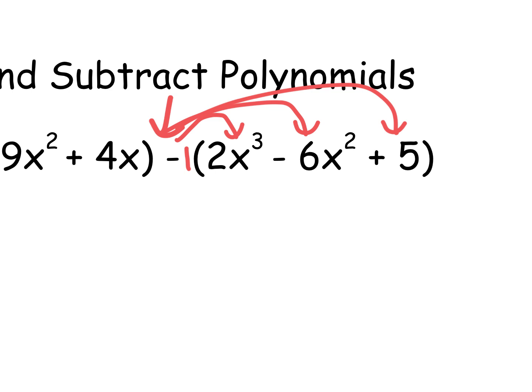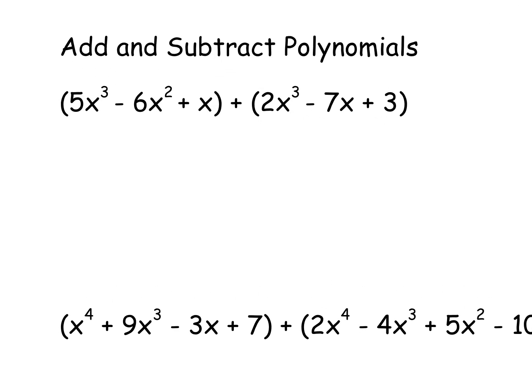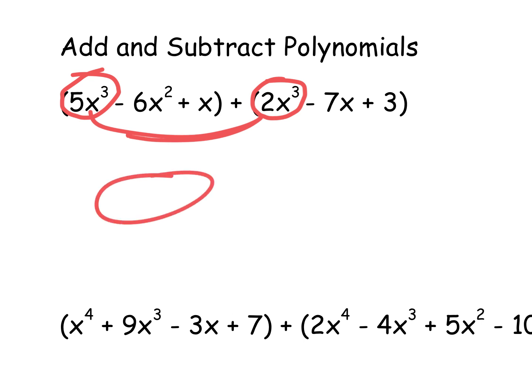All right, so back to this guy. It's like the parentheses aren't even there. And you're just putting this with this. I think you know what the answer to that is, but I don't know. If you know what that is, would you please put them together and write it right here? Then you should put the x squared with any other x squareds, but pro tip, there aren't any other x squareds, so you just bring that down next.